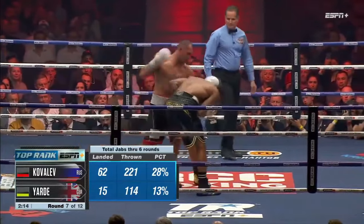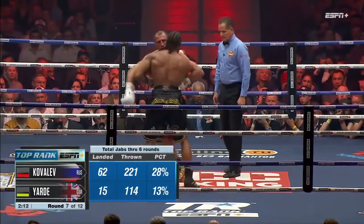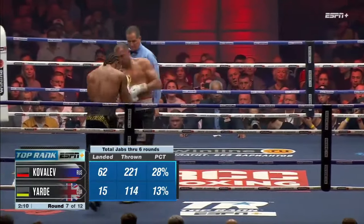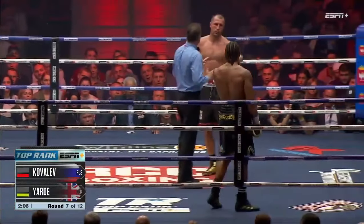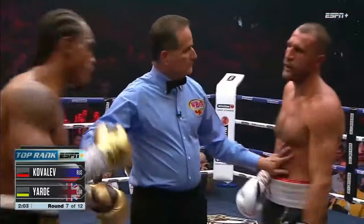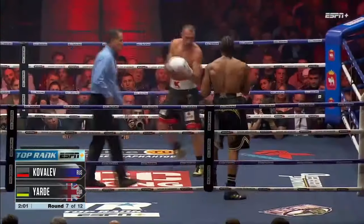We talked about the importance of the jab, and through 6 rounds, Kovalev has landed 62 of 221. And Yarde 15 of 114, so he's missed on almost 100 jabs thrown in this fight against a guy who's not the quickest in the world, doesn't have the best head movement. So is it technique, lack thereof? What is it that doesn't allow Yarde to connect?